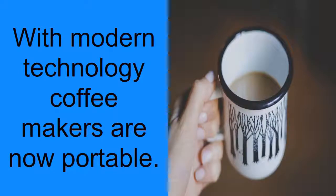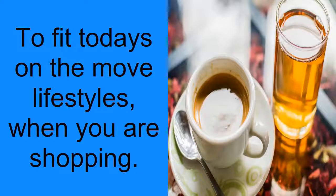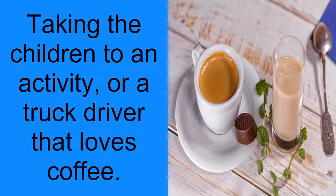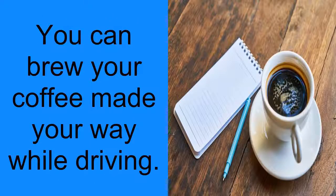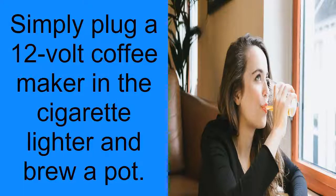With modern technology, coffee makers are now portable. To fit today's on-the-move lifestyles, when you are shopping, taking the children to an activity, or a truck driver that loves coffee, you can brew your coffee made your way while driving. Simply plug a 12-volt coffee maker in the cigarette lighter and brew a pot.